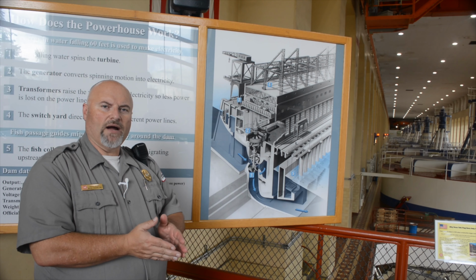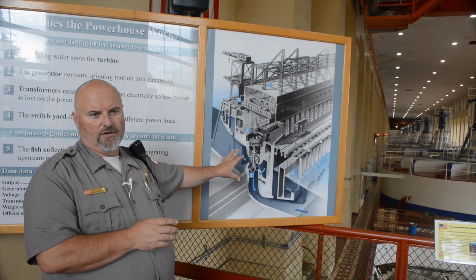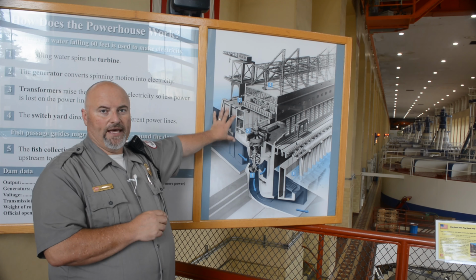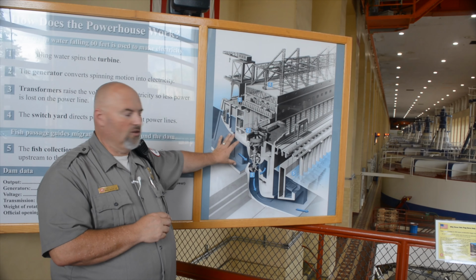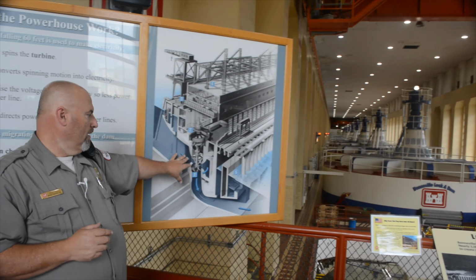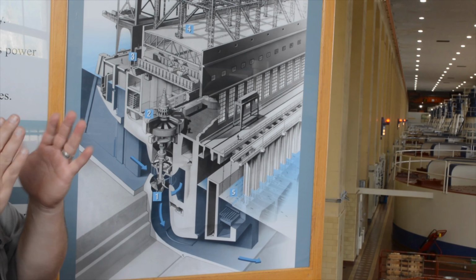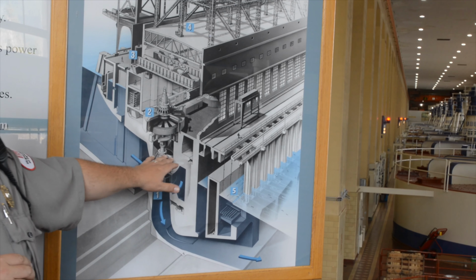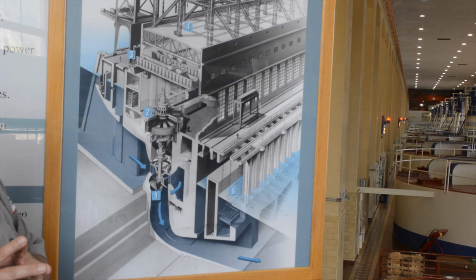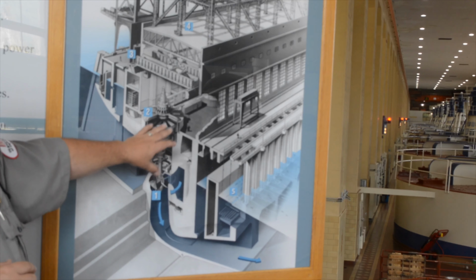Okay, we are in the Powerhouse 1 Visitor Gallery, taking a quick look at one of our older cross-sections of Powerhouse 1. Again, we had about a 60-foot difference in the level of the water here. Water's channeled down, Kaplan turbine setup. Scroll case here, water pours around it, goes through wicket gates. Between that and variable pitch on the blades, we're able to control the water flow to get the correct RPMs.